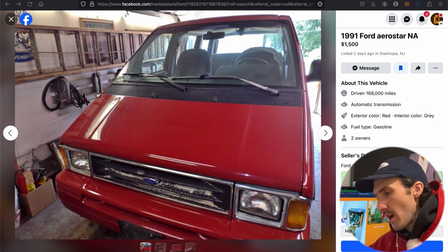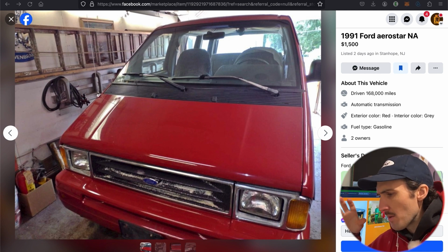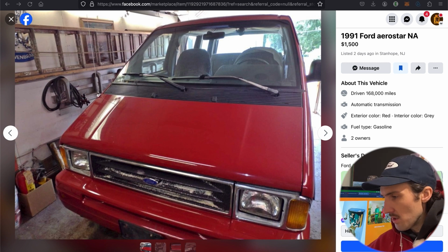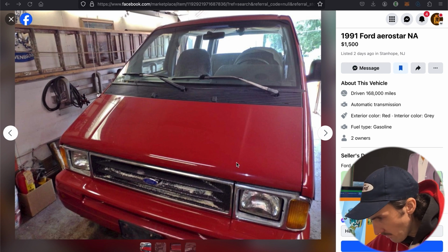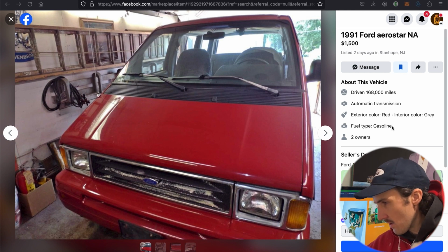This is a bright fire engine red Ford Aerostar, and it can't be a factory color, but the paint job looks phenomenal. You can see even the bumper looks to be painted body color as well, which I love. And when we see the rear bumper, we have some questions surrounding that, but let's get into the description first off.